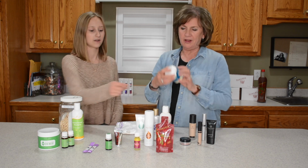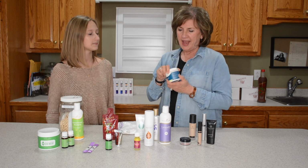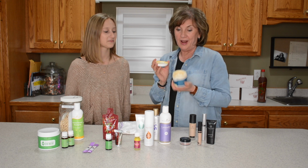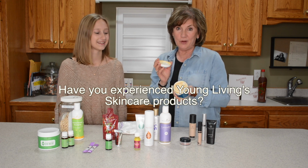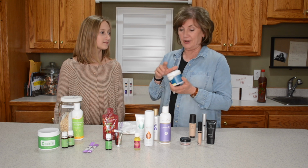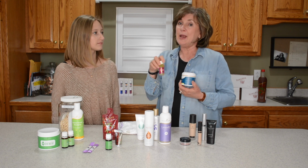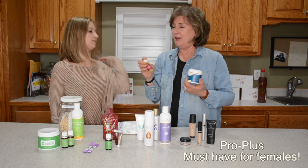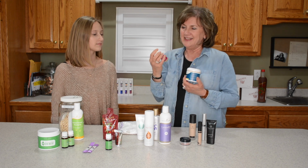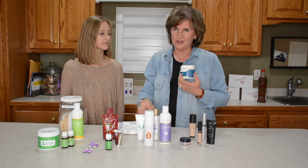Okay, she mentioned this one a while ago. This is Sandalwood Moisturizer. It shocked me that we both use that, because here I am, her grandmother, and she's a teenager, and we're both using the same moisturizer. But I think we probably use it a little differently, because we both also use Progessence Plus. This is a must for any female who has ever hit their period all the way through life. This is something that will be your best friend.